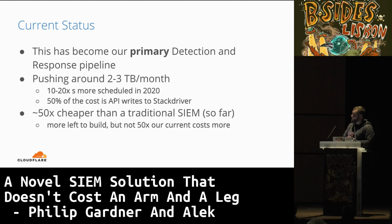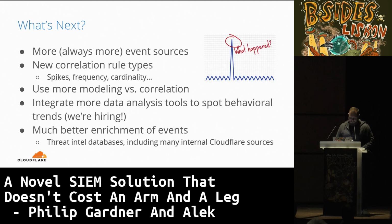And probably the coolest part is half the cost is just writing to Stackdriver. The cloud function invocations, hundreds of millions per month, are dirt cheap, a couple hundred dollars. From some of our back-of-the-hand math, this is about 50 times cheaper than a traditional SIEM. And we definitely have a ton more to build, as you can see, but it's not 50 times more expensive to build what we're about to build.